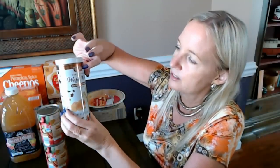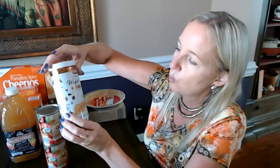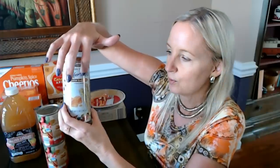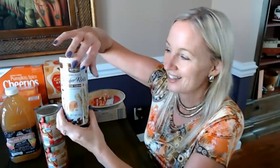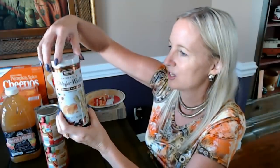And then up by the registers again, I found these little wafer rolls, and they have these all the time, like the regular ones. They have the cream filled. I think they're vanilla or chocolate, and they're over on the aisle with the cookies and crackers and stuff. These are from Benton's, and they are cream-filled wafer rolls, but they're salted caramel flavor. I've never tried salted caramel flavor wafer rolls before. That's gotta be good. Oh my gosh.